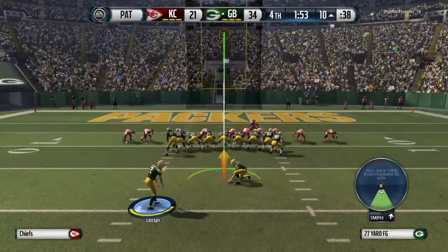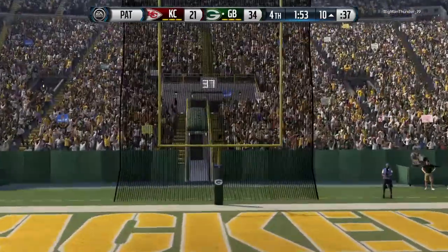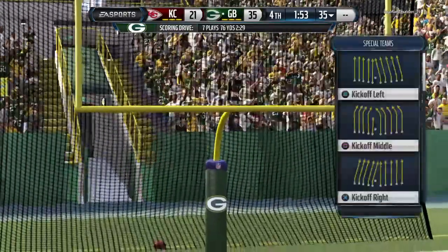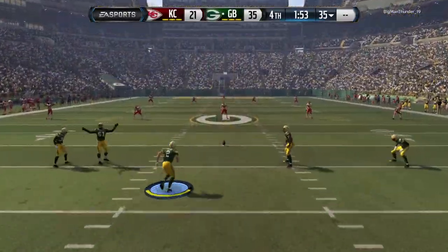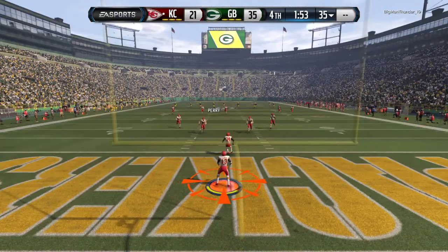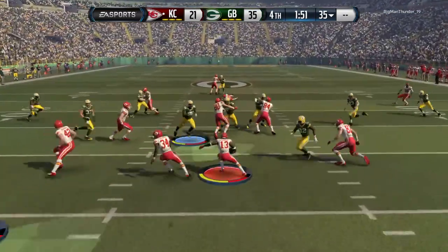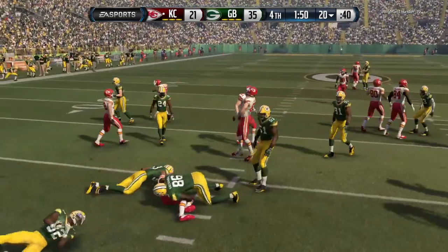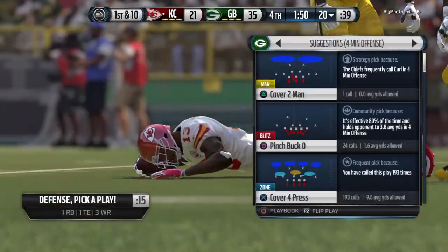The Packers for the extra point. The point after is good. The Chiefs are anxious to return the kickoff. Thomas is running this one out. And he's met head on right there at the 20. The Chiefs taking the field again on offense.